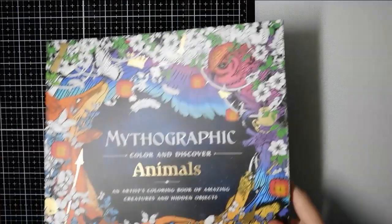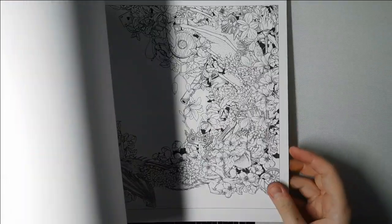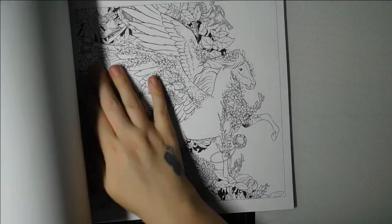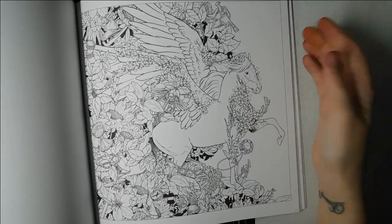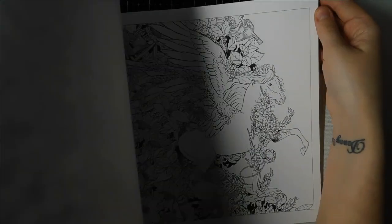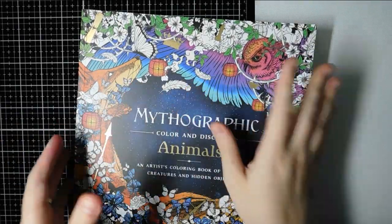Another Mythographic. This is the animal one, same reason, it's just super detailed. They are perforated, these pages, so if you were totally happy with the image when you finished it, you could actually frame it. It would be easy to do. I've just been filming another video, hence the dirty hands.